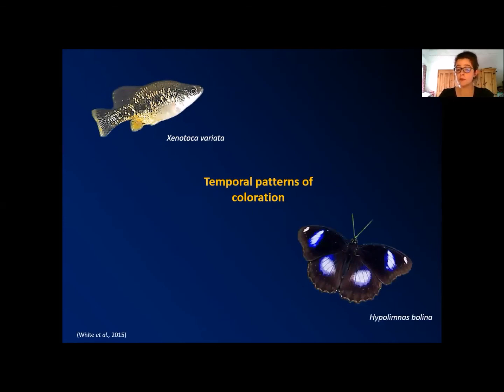The males of this species of butterfly have these iridescent UV spots on the wings that are visible just in a range of 20 degrees. So every time that they flap their wings during courtship, they are sending to the females these signals that appear and disappear.